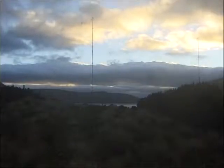A little blue sky showing through. The weather's going to be good. Plenty of sunshine for the expedition. What's the time? 6 o'clock. 6 o'clock in the morning.